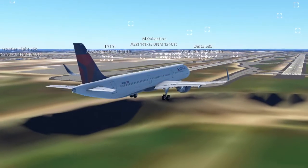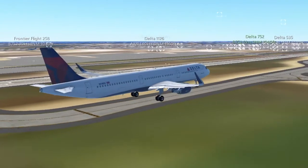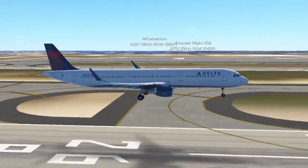I did make the return flight back to Atlanta, as you can see here. I did kind of float it in, but the landing was still half smooth. Not as good as some of the other ones on this list, but still a decent landing nonetheless.